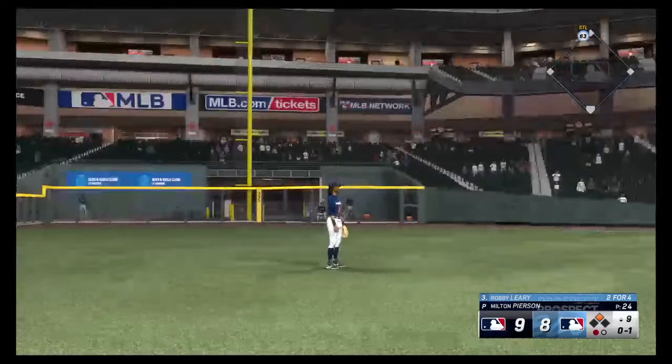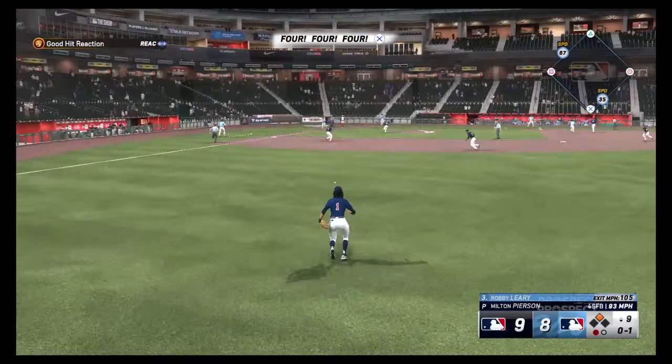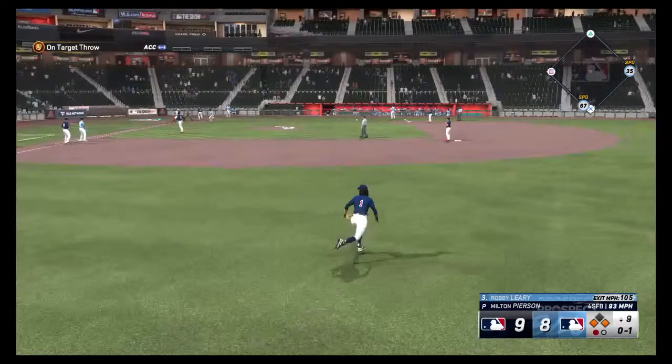Bottom of the ninth, down one, and the potential tying run at second base. And it's through for a hit. Coming to the plate. The relay, the tag, out.